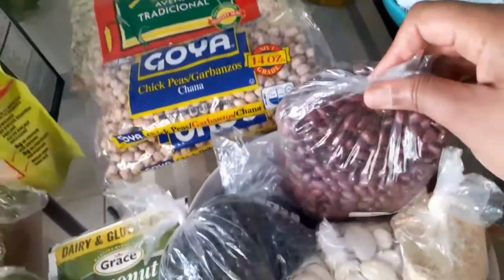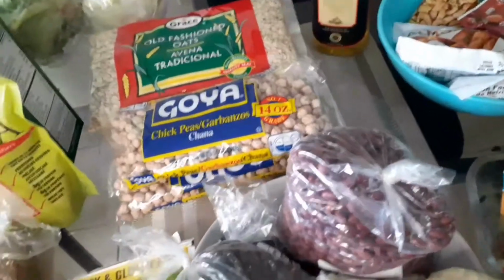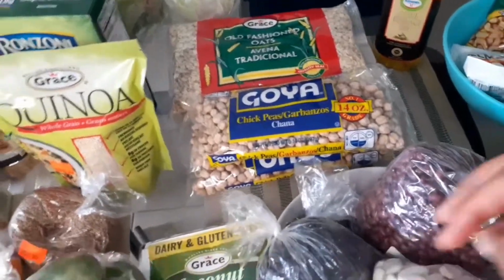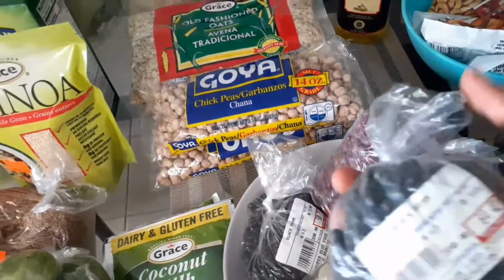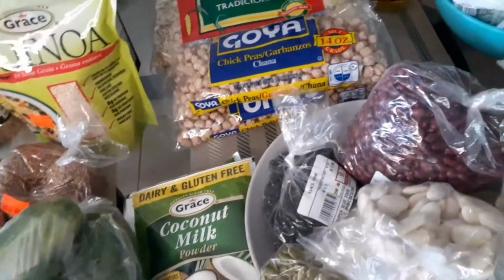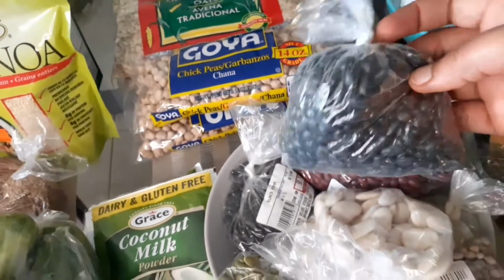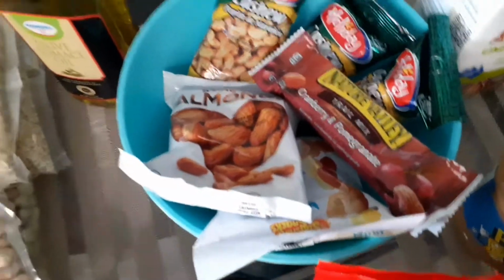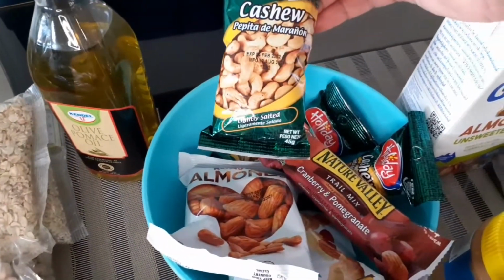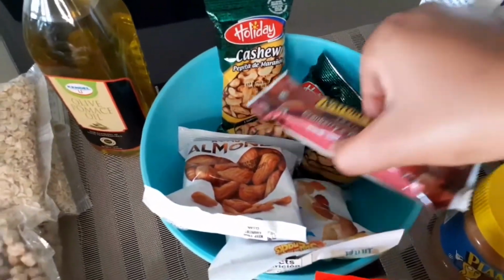I have my red beans here. These are similar to kidney beans, but we call them round red here in Jamaica. I have some bungo peas, broad beans. I have some black beans, and I'll be making some black bean burgers tomorrow actually with these. I will be soaking them overnight. Here I have some nuts, cashew nuts, and these are roasted cashew nuts, lightly salted, which is pretty okay.